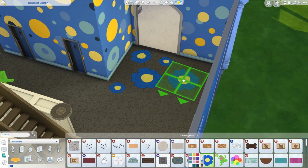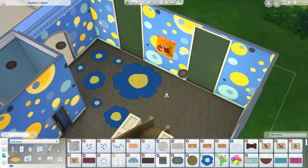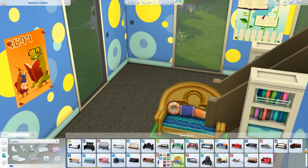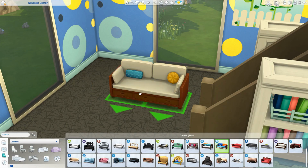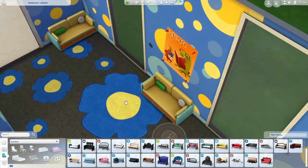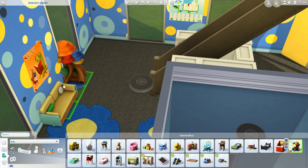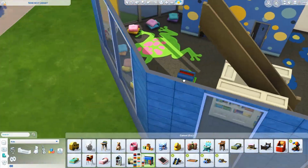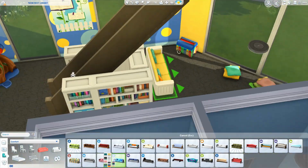Even in kids' rooms in my houses, I prefer to have them be a little bit more subdued, because eventually your kid is going to grow up, and they're not going to want a giant frog rug on their floor. Maybe they will, but by the time a kid's a teenager, they probably won't, unless they're really into frogs or something. So I try to make kids' rooms a little bit less colorful. They are colorful, obviously, but not quite so over the top like this is.